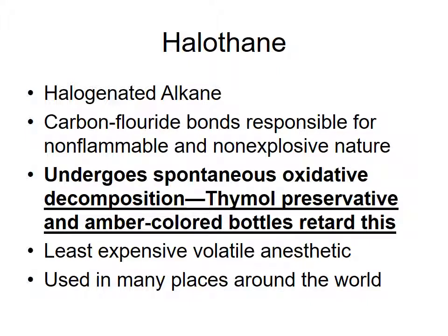It's a halogenated alkane. Its carbon fluoride bonds are responsible for it being non-flammable and non-explosive. It's in amber-colored bottles because it undergoes spontaneous oxidative decomposition. So there's a preservative in it called thymol to help prevent that. It's the least expensive volatile and still used in many places around the world, but not really by us.